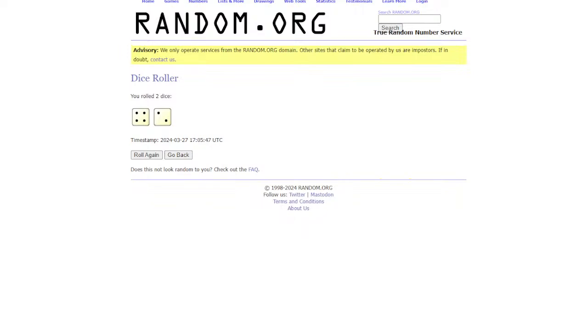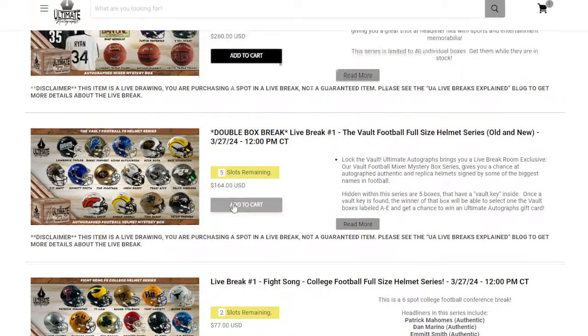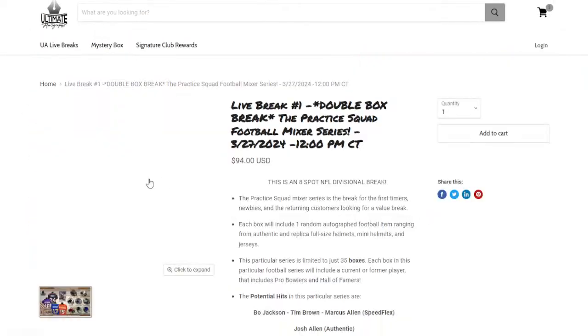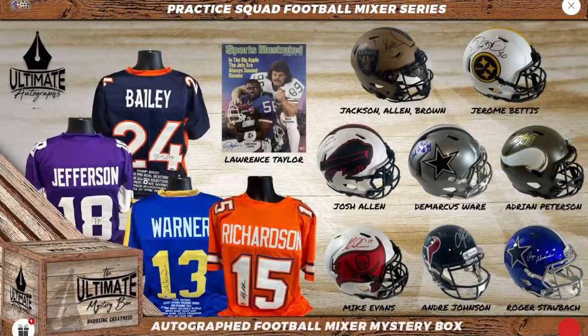Oh, yeah. So let's take a look at that top-to-bottom rundown for you guys. We will start with the practice squad, like I mentioned. We got 10 boxes left. And we have actually 5 photoed headliners and 6 in all. So 60% chance at a headliner, full-size authentic Josh Allen, the second-best quarterback in the game. His autograph value only going to skyrocket on Josh Allen.